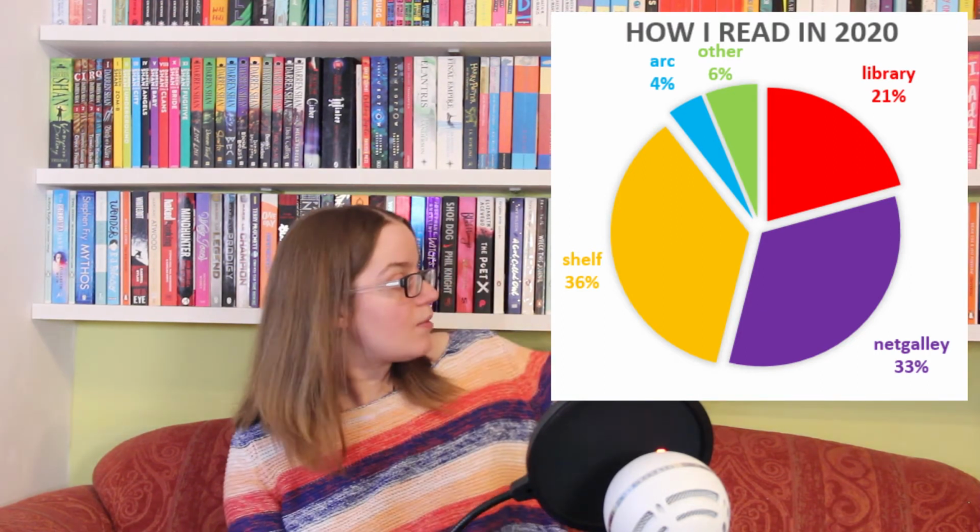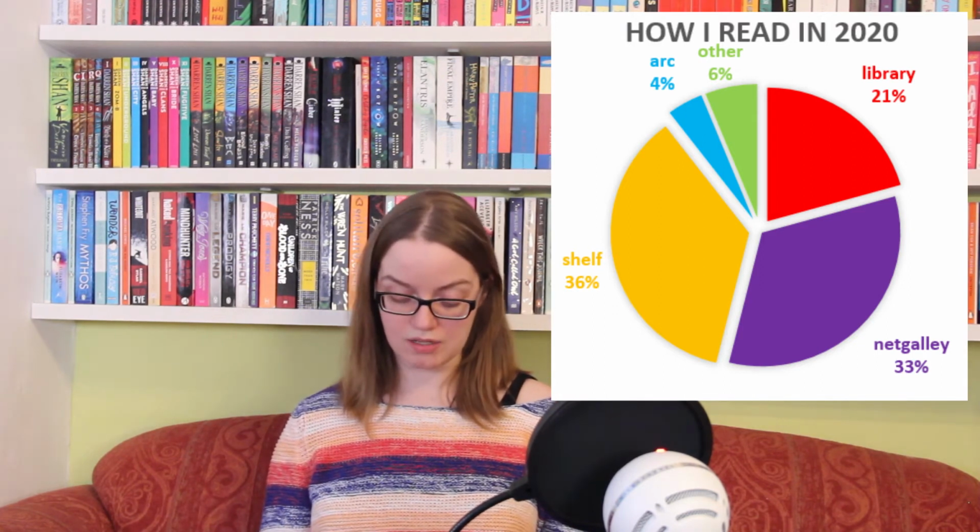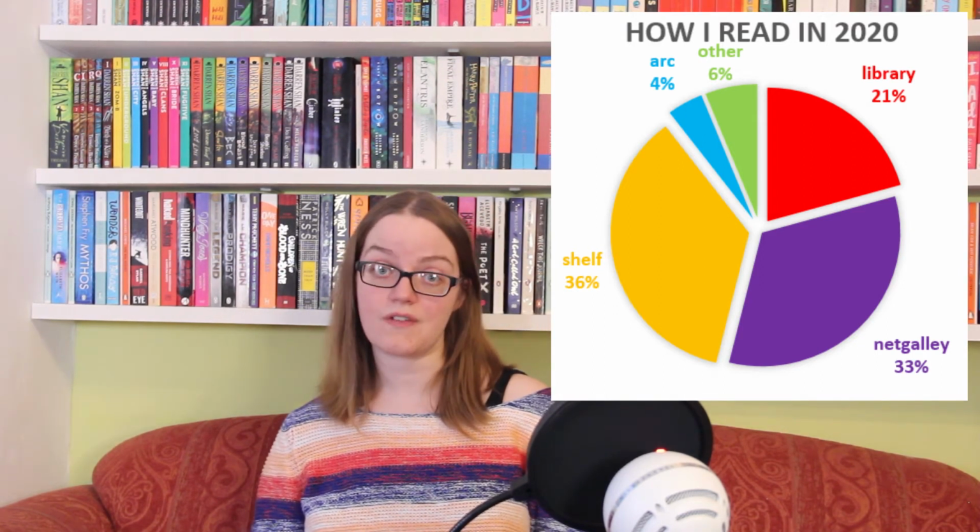So shelf means any books that we got off of our shelf. It's a book that we physically own, whether it's mine, whether it's Sean's, whether it's one that Mum lent to us. It's a book that we read physically that wasn't from the library and wasn't an advanced reader copy.